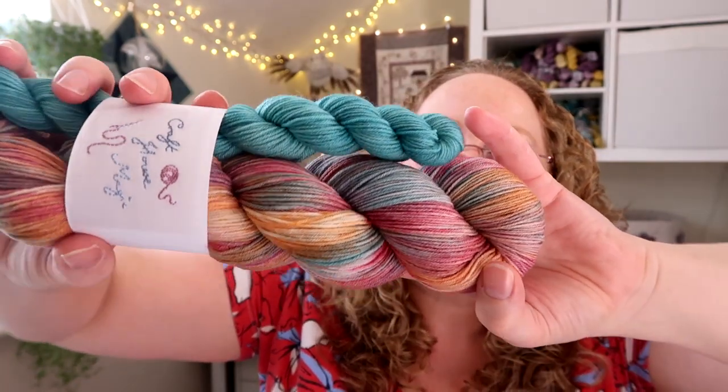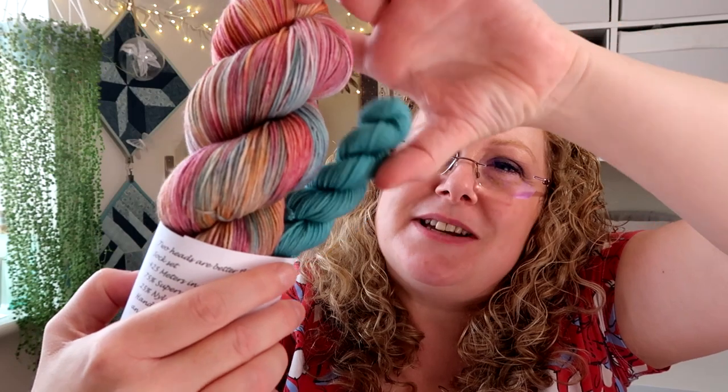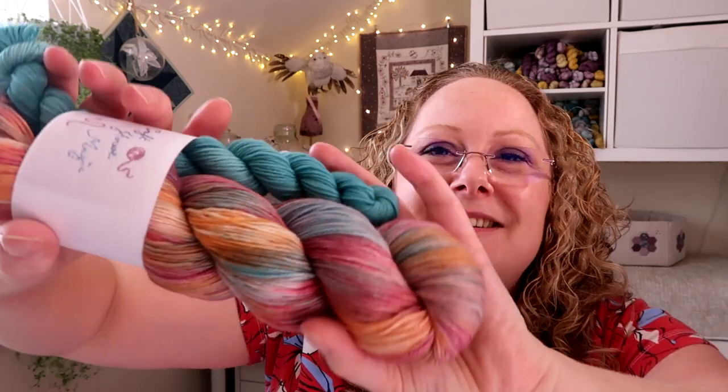Last but not least, 2 heads are better than one. And we've got a contrast turquoise there to go with it. There's turquoise and pink and an orange colour in there as well. And that's inspired by 2 heads are better than one, which is from Bill and Ted's Excellent Adventure.